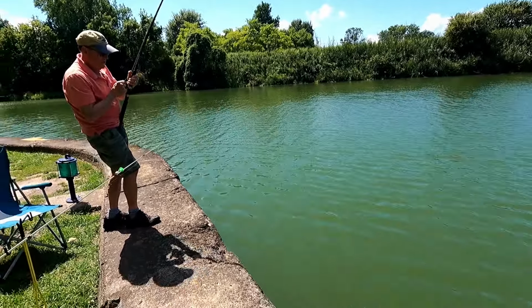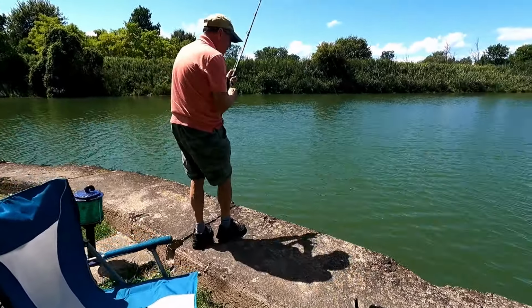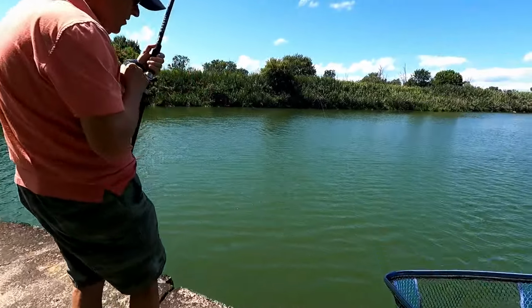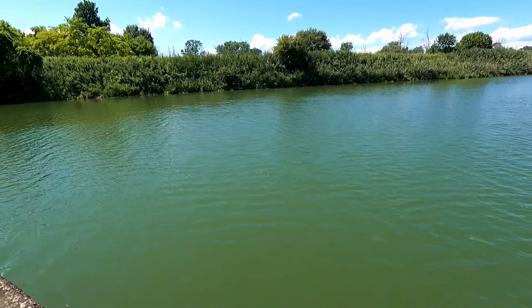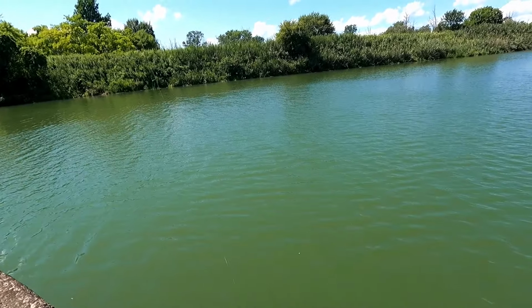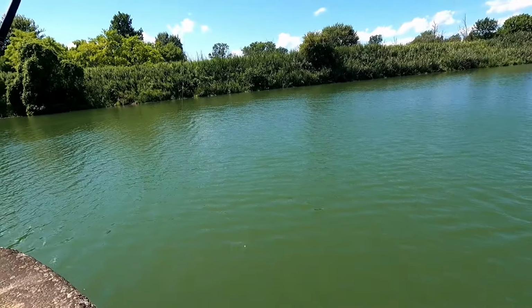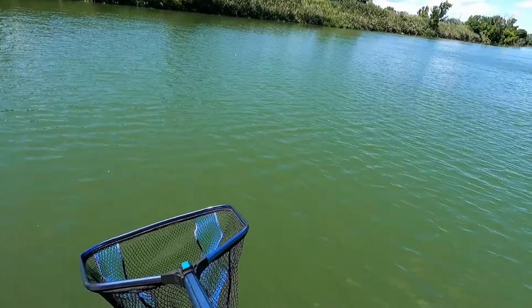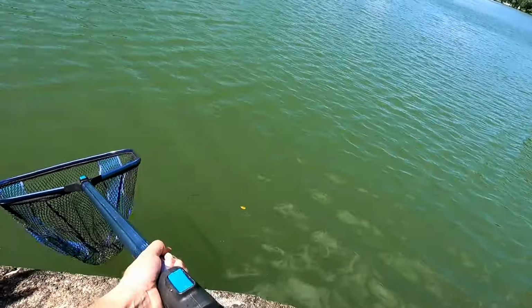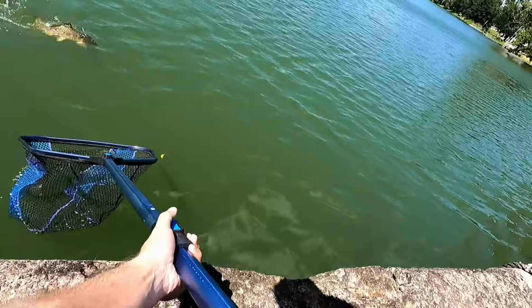Man, is he crossing my line? Is he going under it? He's going under it. Mine's way out there. He's right here. I just got to get him up. It's deep right here. Whoa, man. He's got to be good size. He pulls like crazy. Where is he going? Yeah. Oh, yeah, that's a good size carp. Come back here, you. Wow. What a trout.